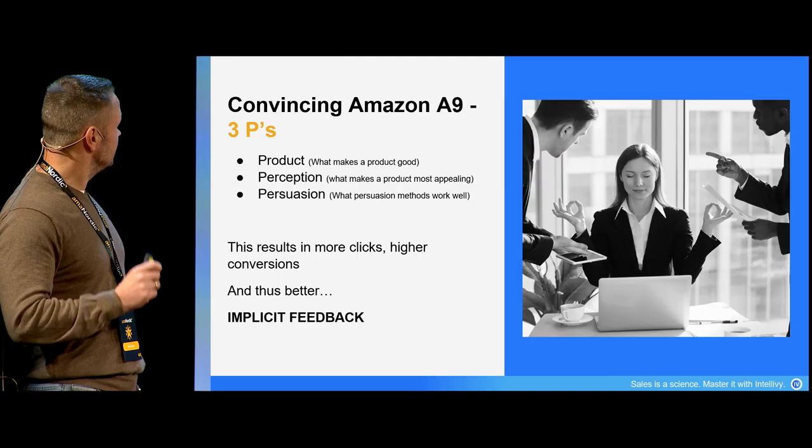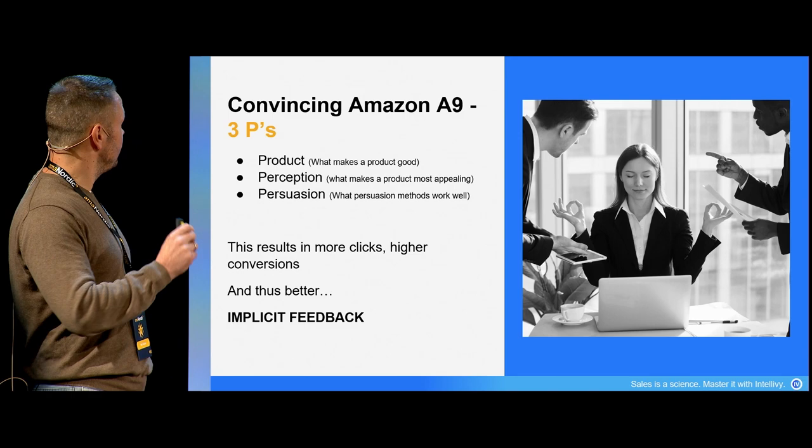P for product: what makes a product good? Then the P for perception: how do you make this product look good? And persuasion is how do you persuade customers to buy your product? There is some science that you have to apply, but it can be done.